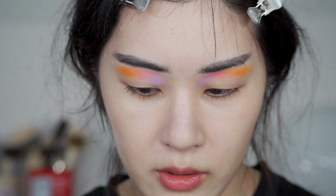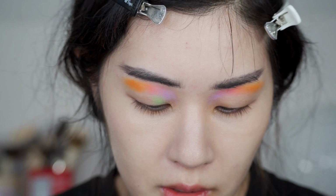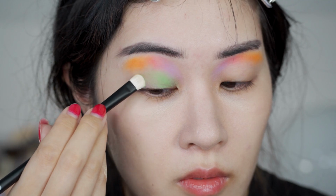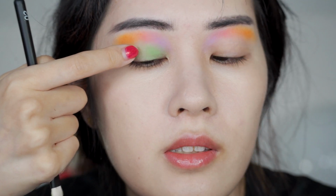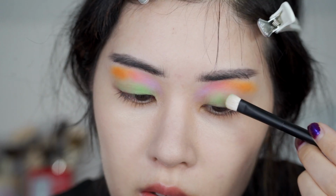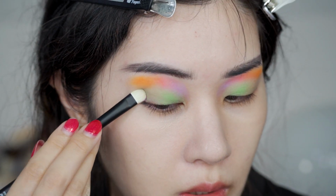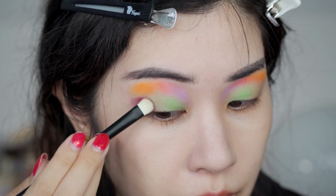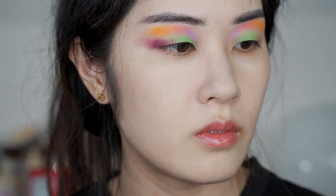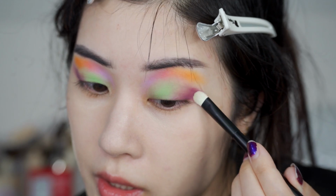And now I'll use these three mattes. I'm gonna tuck this down here. The dryness that this green is causing my eyelid, it's almost cracking on my eyelid. So I'm gonna take the purple now. I'm just gonna focus the purple down here. I'm not really blending it into the green.